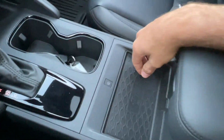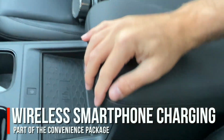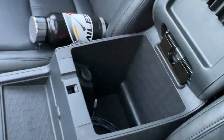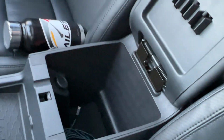It's about time. Wireless charging pad here is, again, one of those 2 packages, along with the soft touch material on the center console with, that's real stitching. Good real stitching. Look how deep this center console is. It's going up to my forearm. Like that. It's got another DC socket in there.